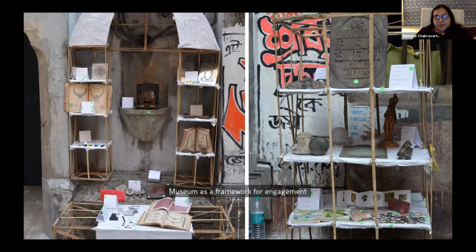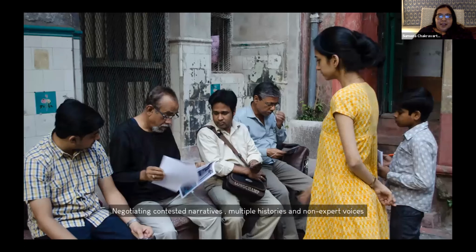So the museum became this first framework for that, and that's something I think stuck in my head. And my idea of what a museum should be was very much shaped by this idea of a museum as a framework for engagement. Within this framework, what we hoped would happen and what ended up happening was that many narratives came together and sometimes even collided. And that was really the beauty of it.